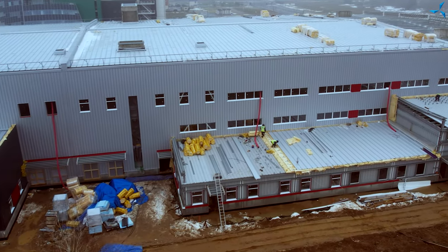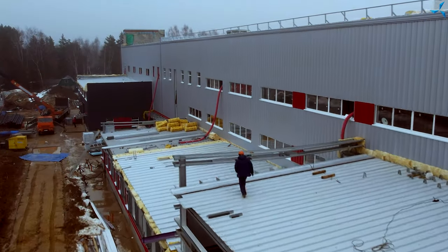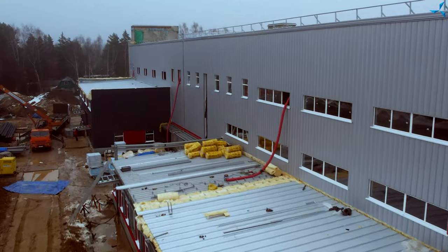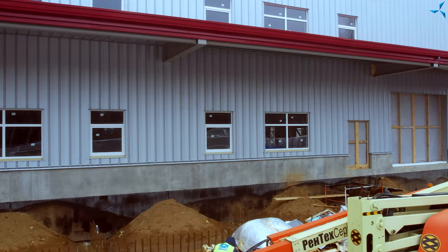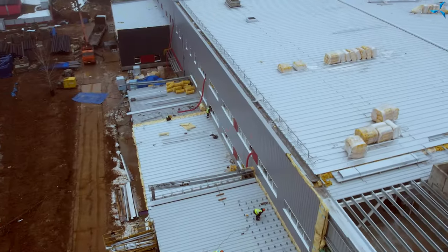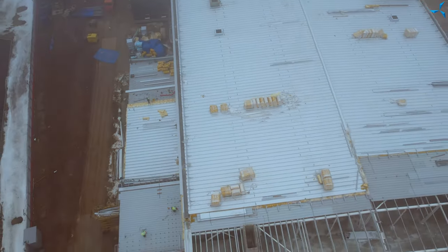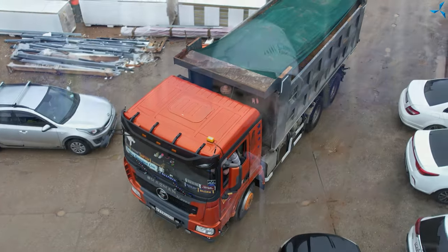Work continues on mounting enclosing structures. That is casing of the external part of walls. Work continues, which requires a lot of manpower. External casing is placed on the interior part of the ramp canopy. And now let's look at what is going on inside the building.